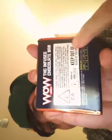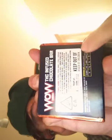So today we're going to do a special review on the WOW THC infused chocolate bars. Now, with that being said, let's get right into it. Alright, so first I want to mention the back label, keep out of reach of children. Keep this away from children so they don't think it's candy, because it's not.